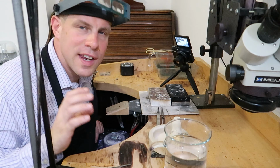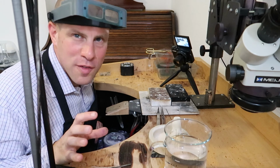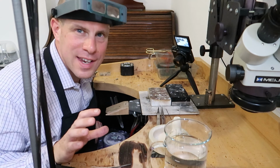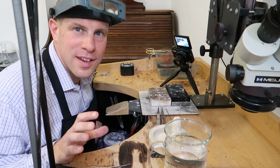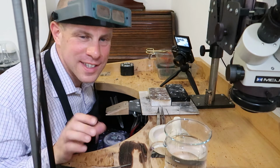Okay, so now we've added a 3mm jump ring to the top of each coin and a 5mm bail to that jump ring. We now need to clean, polish, and then gold plate the pendants and their necklaces.